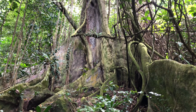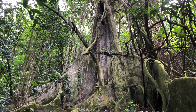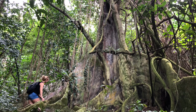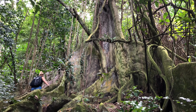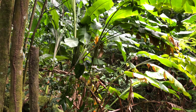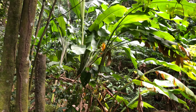The size of this tree is actually going to show up on video, but Sarah, go up to it so they can see the difference. Do you mind? No. Thank you. So this is Sarah going up to it, obviously. We can definitely see the size difference. You're like an ant. This is the first heliconia that we see. Heliconia, or flower of paradise. They are protected here, apparently, for the hummingbirds.